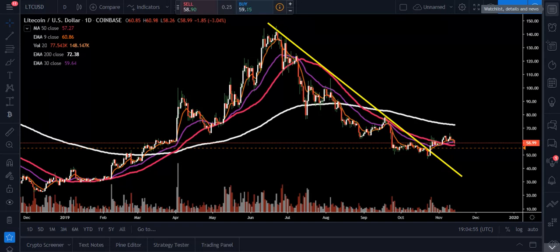It's 2:04 p.m. Eastern Time. It's November 14th, 2019. So I wanted to throw that out there in case you're watching this a little bit later. And guys, the main thing for Litecoin, we really haven't been moving a ton, just kind of sideways and down a little bit right now. We're down 3%. We're at 58.99.